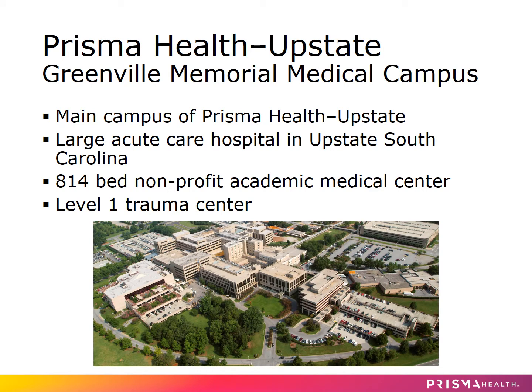This study was conducted at Greenville Memorial Medical Campus, the main campus of Prisma Health Upstate, a large acute care hospital in Greenville, South Carolina, with 117 ICU beds.